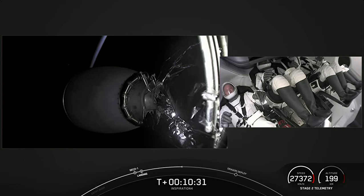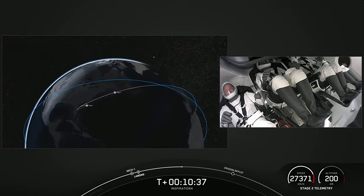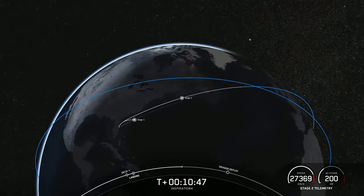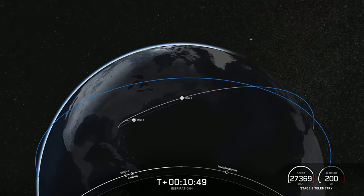So there's that MVAC engine, like we mentioned before. It has already shut down in an event known as second engine cutoff. And the crew are now gliding, if you will. Now, one thing right now is we're coming up just under 11 minutes in the flight. We're waiting another minute and a half or so before we get into the separation sequence.